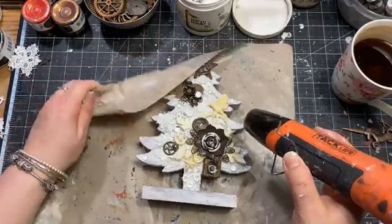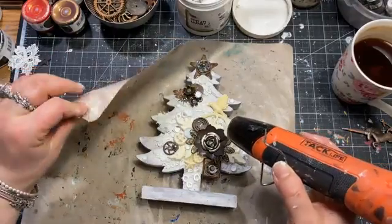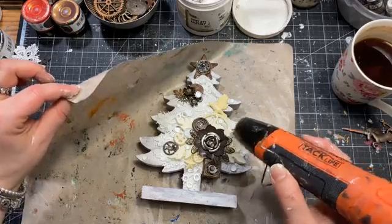So this mat, I can't give you recommendation because I have no clue what it is. This is just craft mat. It's not silicone. So this is anti-stick mat you can use for baking.